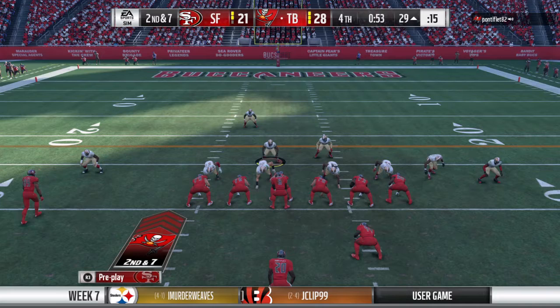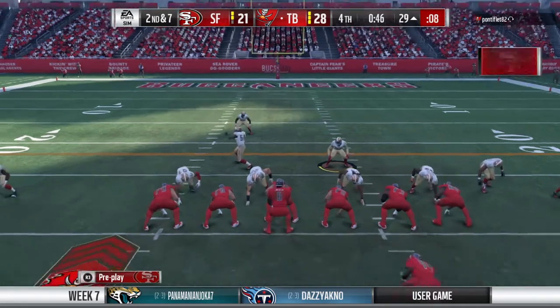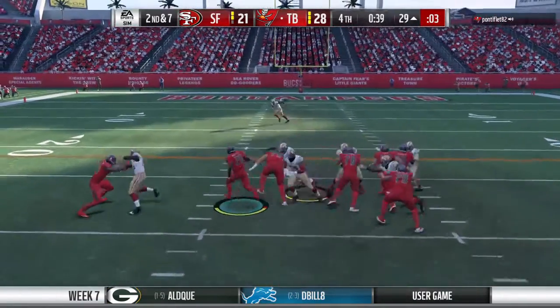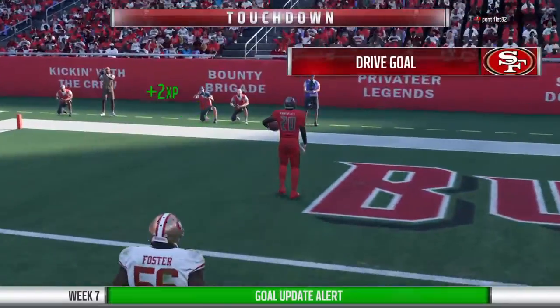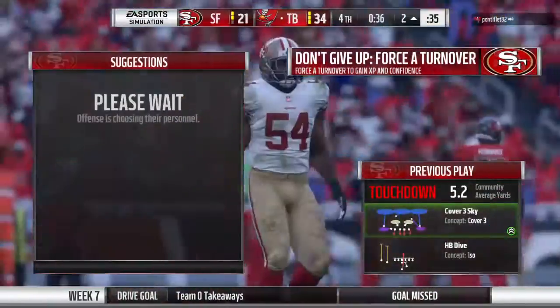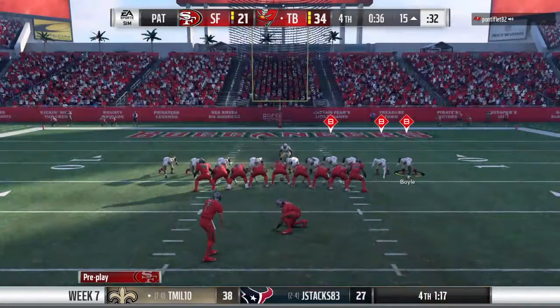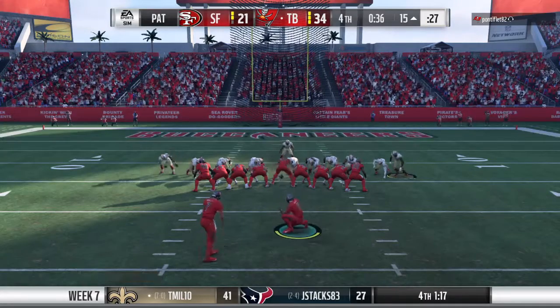Green 39. Now a handoff here to his running back. There he goes, left side. And he's into the end zone. Touchdown, Buccaneers. A great effort there with his 13th touchdown of the year and 2nd of the game. And the interception by the Bucs D leads to a touchdown.